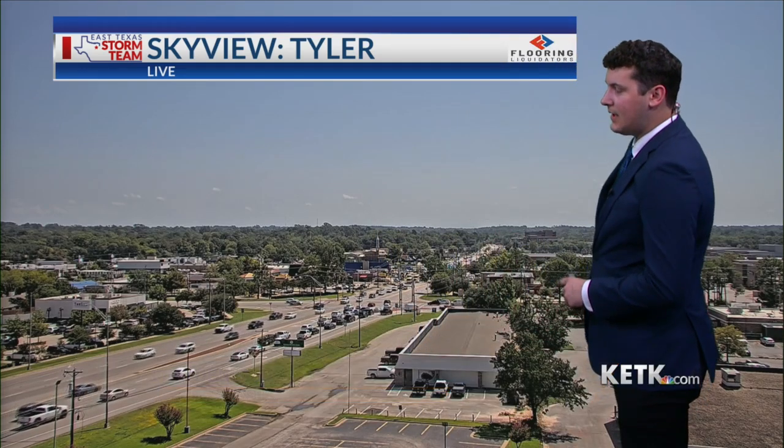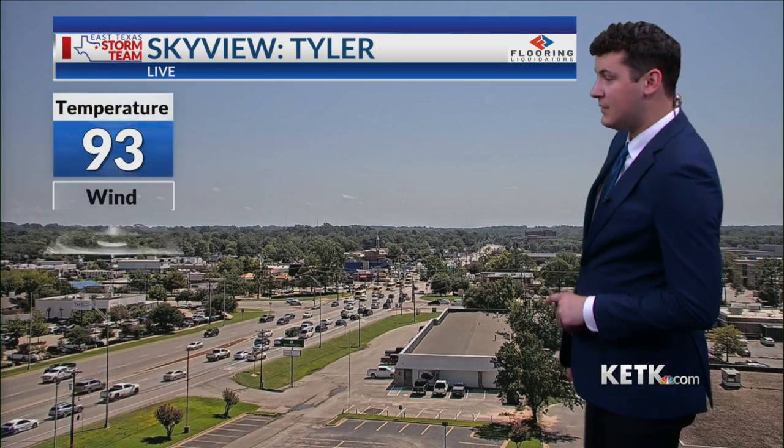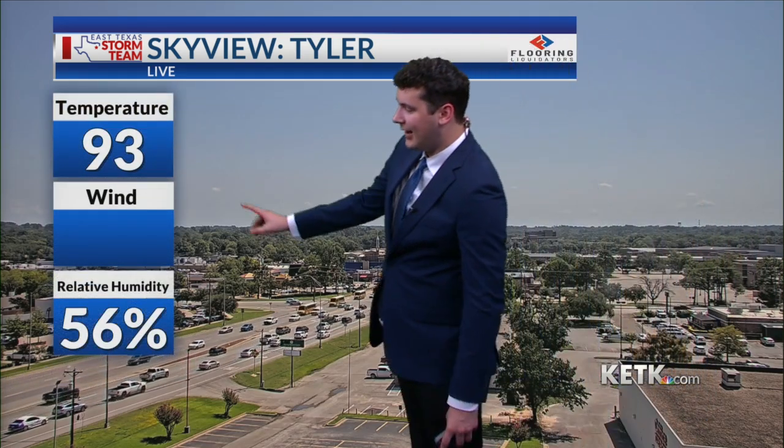A good Monday morning to you, East Texas. Here is a live look from atop the station here on the south side of Tyler, showing just a couple of clouds starting to form out there, and we're going to see more of that into the afternoon. Eventually, even some rain chances potentially. 93 is that current temperature, and right now we're looking at calm winds. 56% is that humidity value.